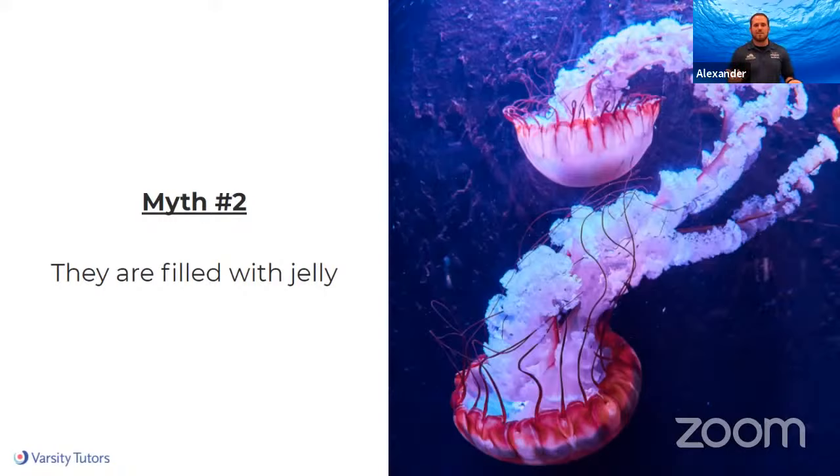But jellies are not filled with that kind of jelly. And I know some of you are thinking, well, duh, it's not that jelly, but it's a jelly substance. Jellies are actually 95% water. When you think about that, there's very little to that organism. That's not what they swim in, that's what's all around them. They're 95% water, so there's not a whole lot there to the jelly itself structurally. So that's our second myth, that they're filled with jelly. They're not, they're actually 95% water.